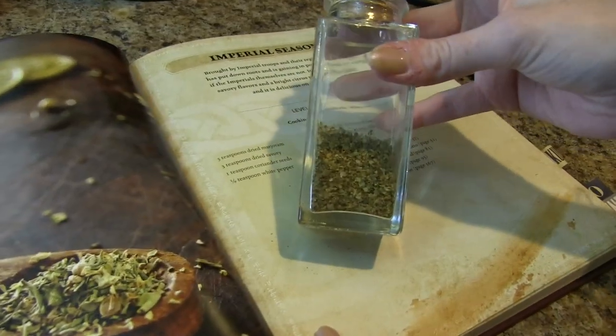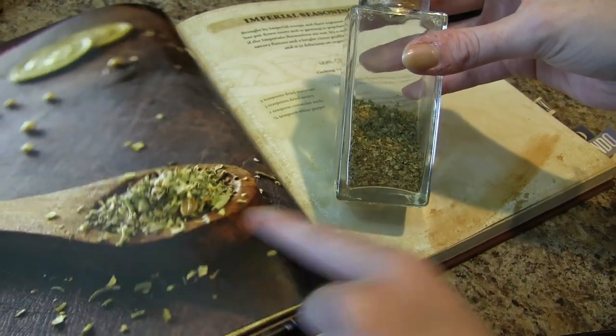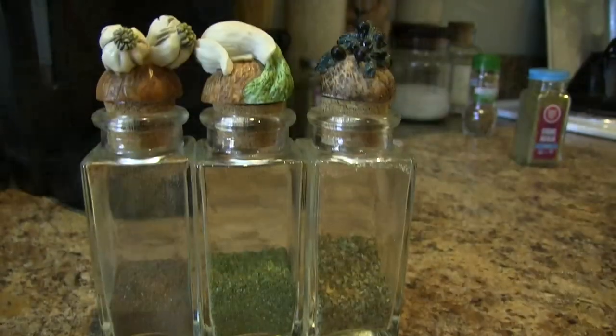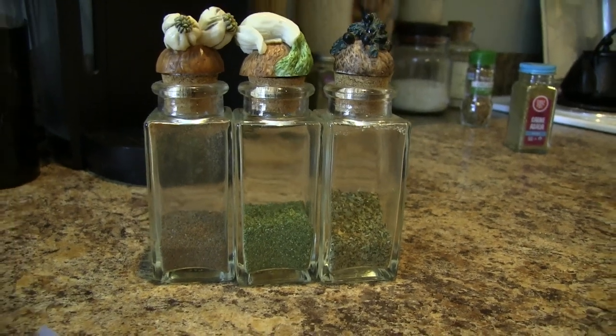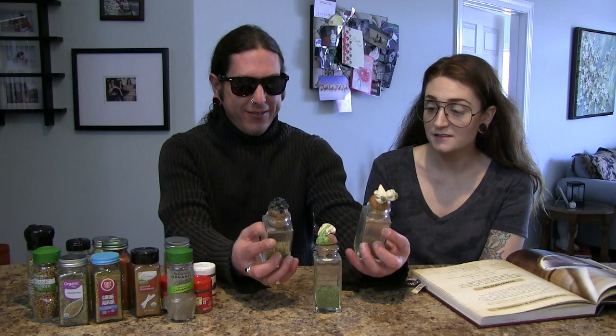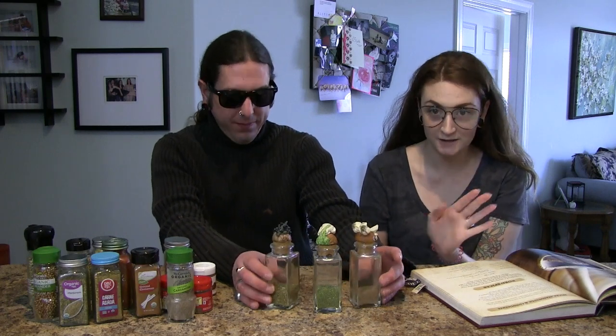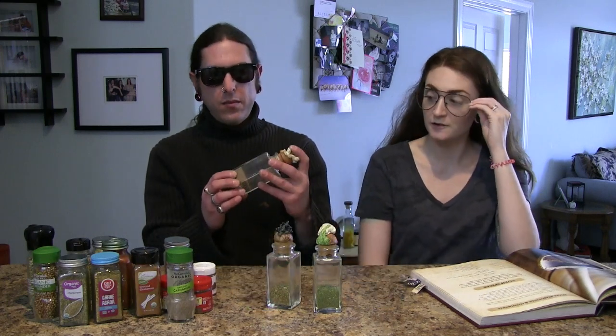Our Imperial seasonings. I think we did a better job. It's gonna take some practice, I think, being able to get the consistencies right. I'm really excited to use these. We did it. We finally have our 3 spices. Spices, seasonings, and condiments, even though we didn't get into condiments today. But there's a mustard sauce we eventually are gonna be making. I'm excited about that too.